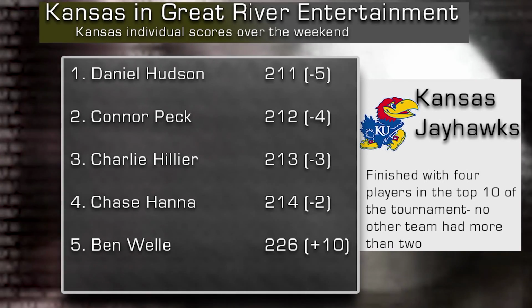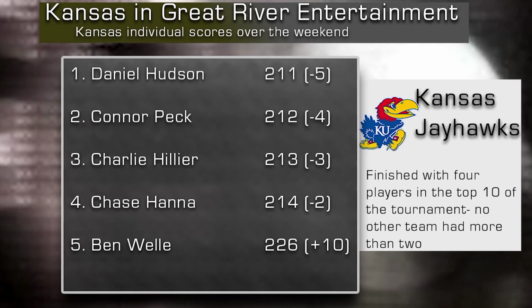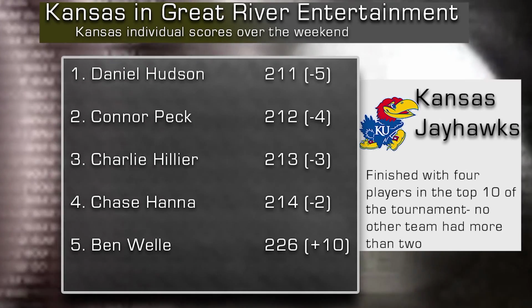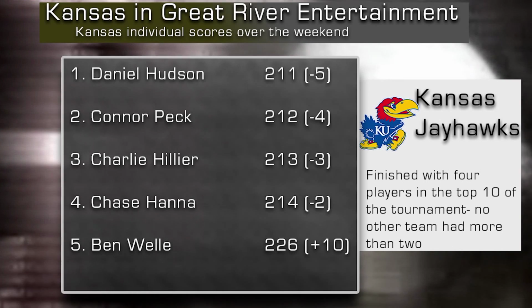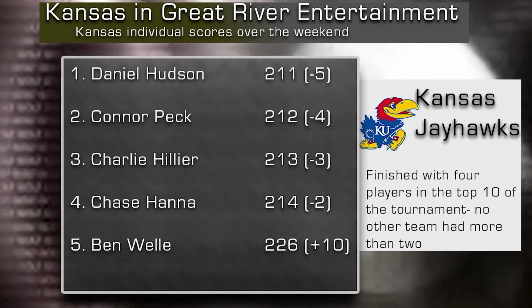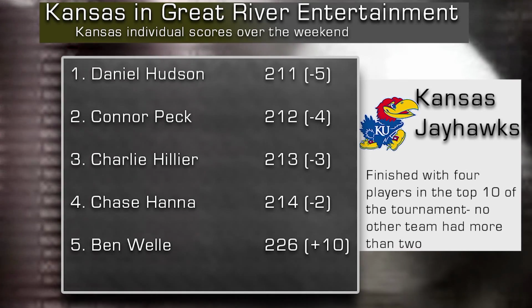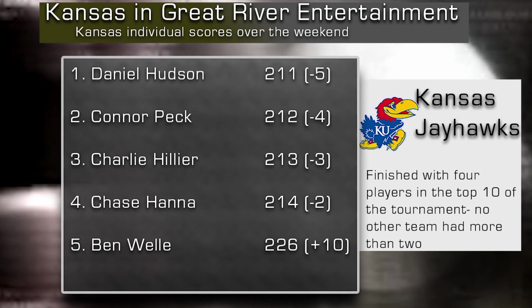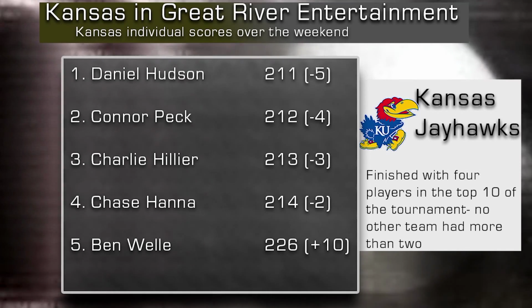Yeah, and we look at the individual scores. Dan Hudson, we don't talk about him a lot, but he had a great day. Shot a 66 on Sunday. That's his career low round. Career low. He finished the tournament with a 5 under, 211, and then the next guys, Connor Peck, Charlie Healer, Chase Hanna. All under par. All under par, and great days. The 8th time Peck's been under par this year, and the 5th time Healer's been under par this year.